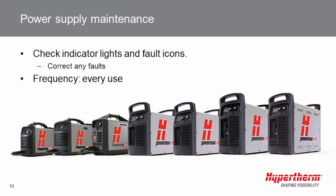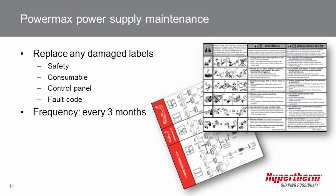A little bit more on the power supply. A lot of debris will collect on the various labels, particularly the consumable labels and the safety labels that are on the power supply. So you want to look at the labels and replace those as well. There are control panel labels. Sometimes they'll start to peel back, or there's wear around the buttons where they're often pushed. So replace the labels as needed.